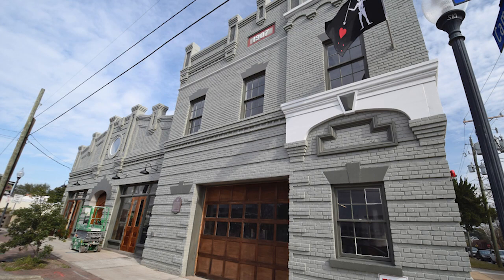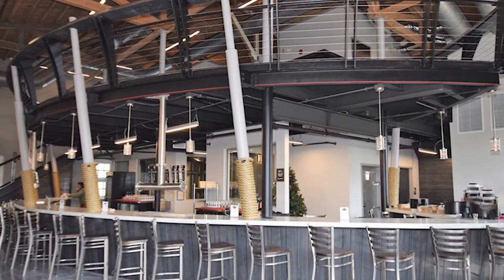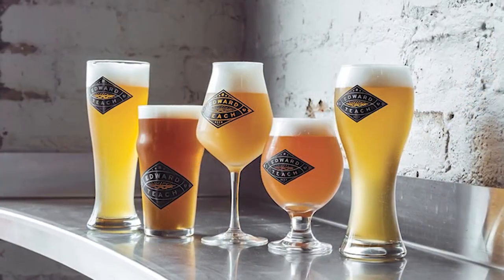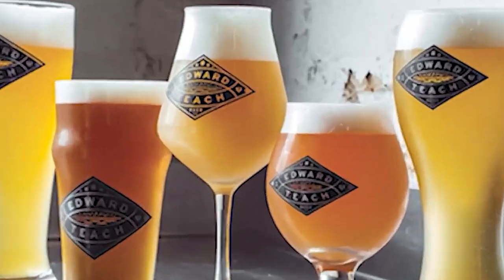Edward Teach Brewing Company, located in the vibrant Brooklyn Arts District, is a must-see in a historic building that once housed a fire engine. The brewery was named after the notorious pirate Blackbeard, whose given name was actually Edward Teach. Currently, 5 craft beers are available, and the brewery provides the most comfortable environment to enjoy them.